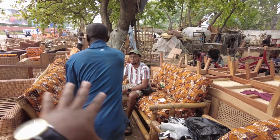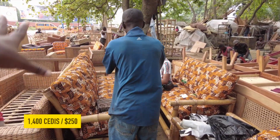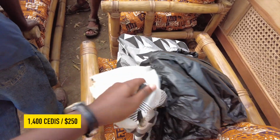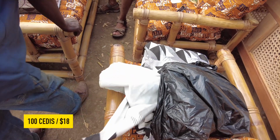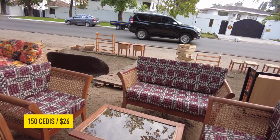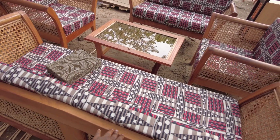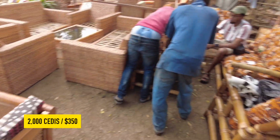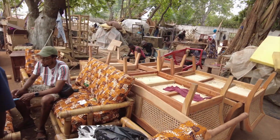So yeah, and then for price sake, the furniture was like 1.6, but we were able to price it down to 1.4. And because we bought our own furniture, they have our own cloth, they have to sew it, which is about 100 cedis. Then those tables, one each cost about 150 cedis. But if you get this kind of furniture, it's about 2,000 cedis. So yeah, that's it right now.